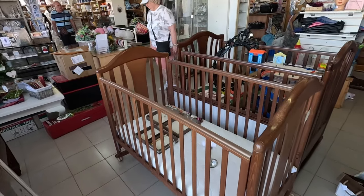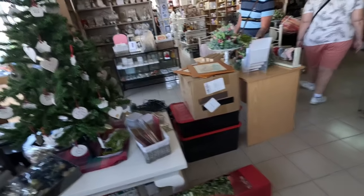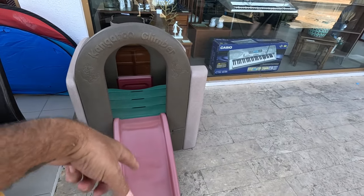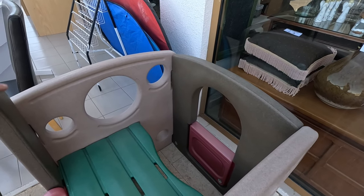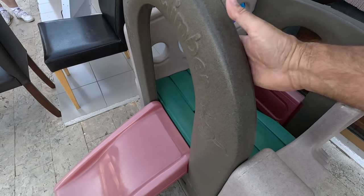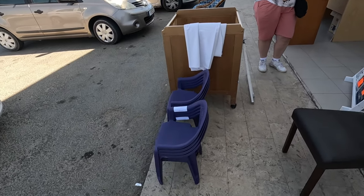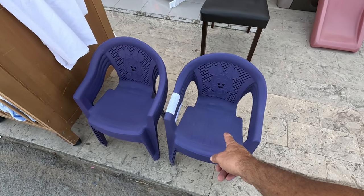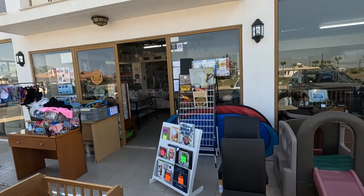That is a nice cot. There's two of them. Oh, really sturdy. This is nice, isn't it? For a garden, look, a little slide and a sort of a den for the kids. Oh, I like that. It's really sturdy. Look at that. That's brilliant. Oh, one minute. We're just going to finish, guys. Look, kids' chairs, conveniently located. Four chairs for 12 euros. Wow.